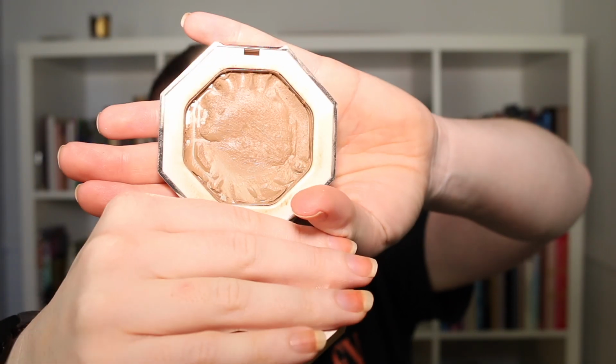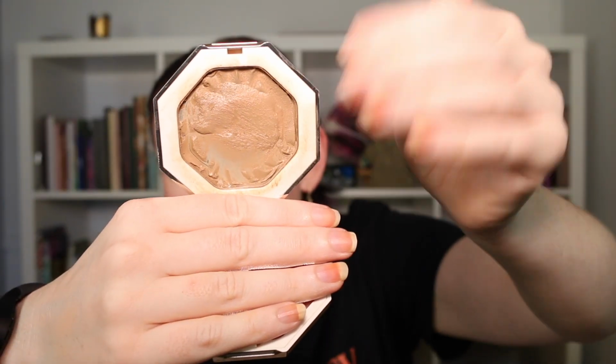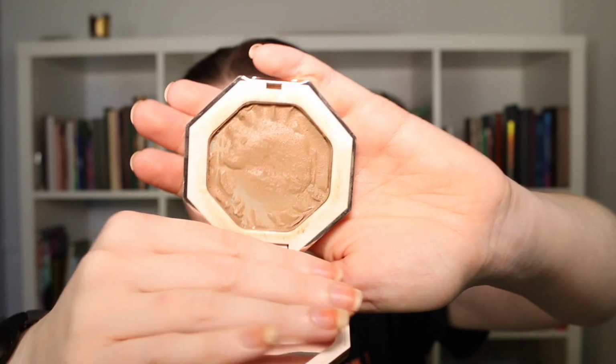I am going to rotate back in my Fenty Cream Bronzer in Butter Biscuit. I was working on this for the entirety of last year. I don't have too much left to go on this one. This is what we're looking like now. Since last year, I have scraped it, very poorly scraped it, but I have scraped it more into the middle there so it's a little bit easier to access.